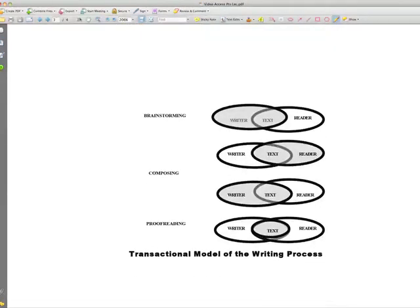Those stages are actually three: brainstorming, composing, and proofreading. These overlapping ovals represent the writer's point of view as the writer works through the writing process. The shading here during the brainstorming stage ought to be anywhere from 10 to as much as 25%, and I'm not going to fill in any more of this because you have some other slides you can look at where this stuff is spelled out for you. It's 10 to 25% of the time.